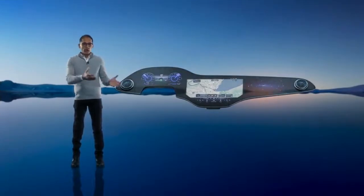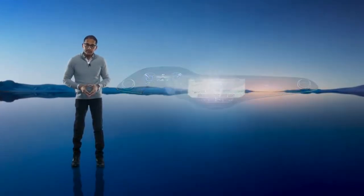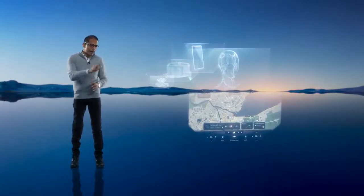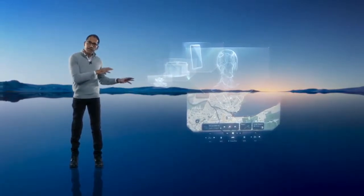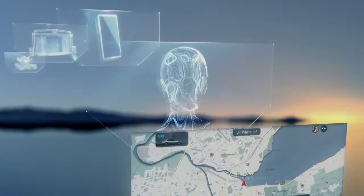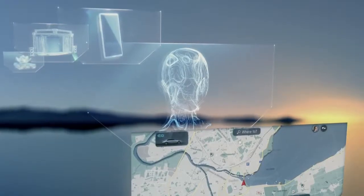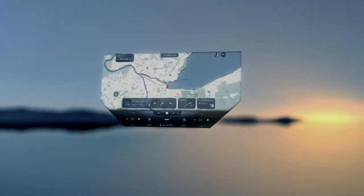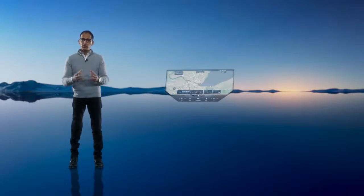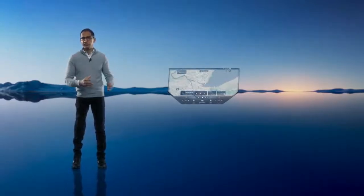There is a lot going on in there, right? The Hyperscreen offers amazing functionality. You have apps, vehicle functions, navigation, climate control, and entertainment. The list goes on. We call it zero layer principle. It brings all the apps and functions into the fluid, proactive user interface.